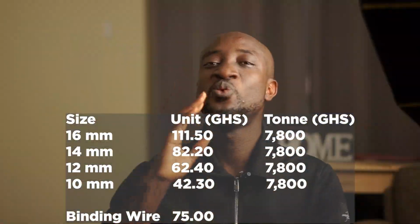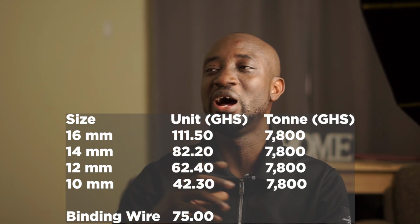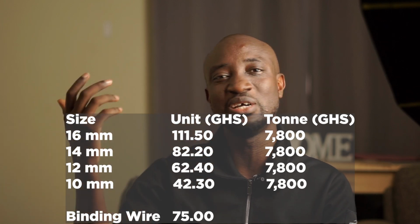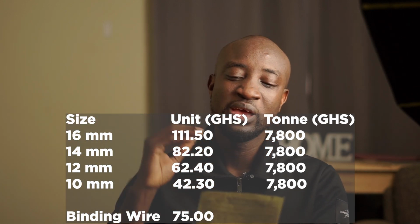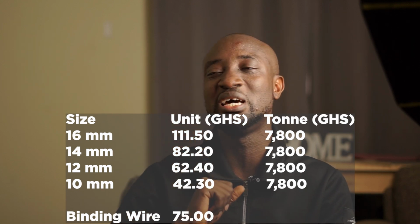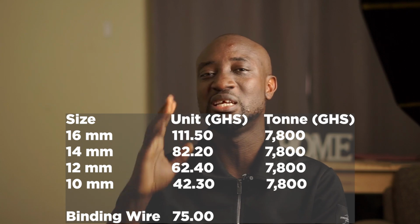So where I purchased my iron rods is in the Ghana East Municipality of Accra, and that is like Achimota, Dome, St. John's, Pokuase, Ashoman Estates, Kwabenya areas. And the merchants are selling it for around 7,800 Ghana cedis. I know a lot of people mentioned that in their area they're getting it around 8,800 cedis.